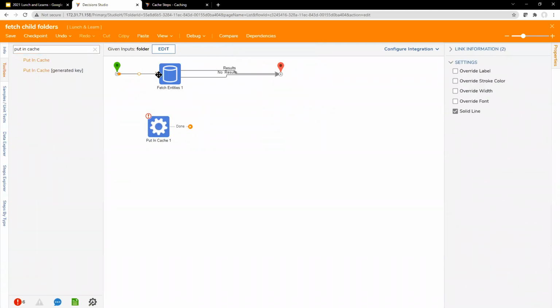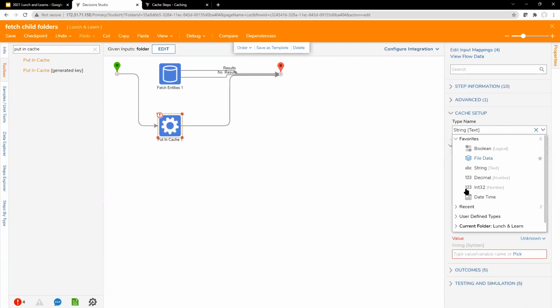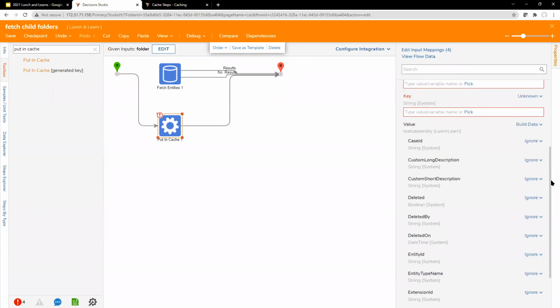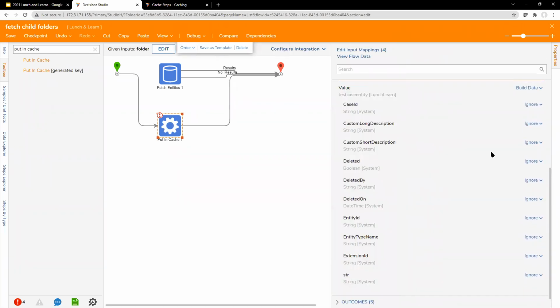We may be able to, instead of doing a string, it looked like there was a drop down with the type. Let me just pick some entity. I'm going to do a case entity. Yeah, so if you select, it looks like you could set that to be your actual entity type too. I've just picked some case entity that I created a while back, and it looks like it's asking for that as the input for the value. So that could keep your full entity in memory, and you just have control over when it gets updated.